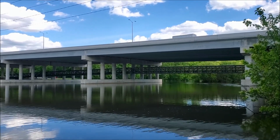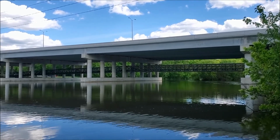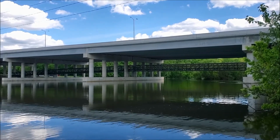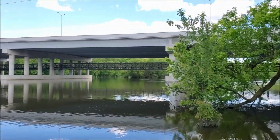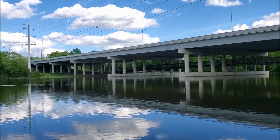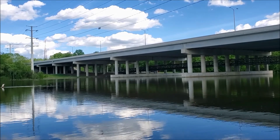And that is our destination. That very long pedestrian bridge that is underneath, that is I-90 right above it. There is also parking, it looks like, over on the east side of the river as well, so whichever direction you're coming from, you can get to it.